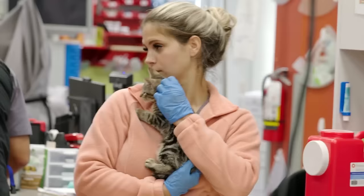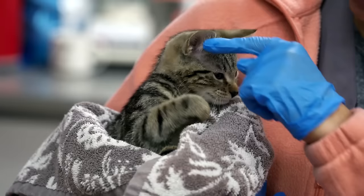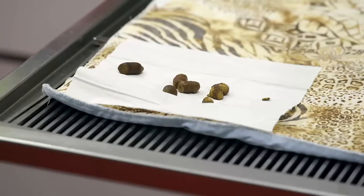Typically these parasites are tolerated okay by most cats. However, given that she's just a little kitten, she's still developing her immune system, she doesn't have a lot of reserves, so they can cause a lot of harm and even death if not treated properly. Okay, I see she's left me a few more samples to work with. So she actually has two types of intestinal parasites. She's got roundworms and hookworms. So honestly, it's not a surprise that she has parasites. It's a bit of a surprise to see she's got two different kinds.